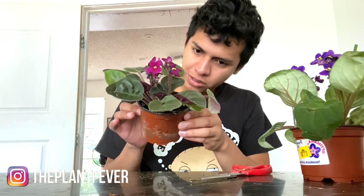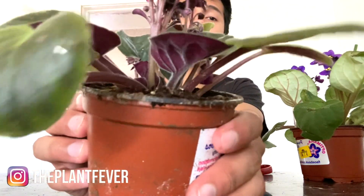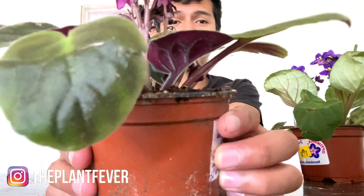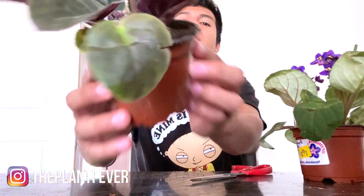But yeah, she looks pretty good now. She has more leaves coming through, which is really fun. As you guys can see, the furriness, which is so pretty. Beautiful. Premium collection variety.